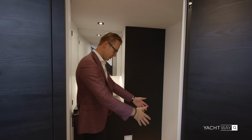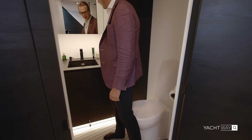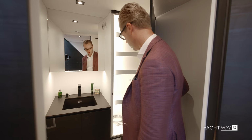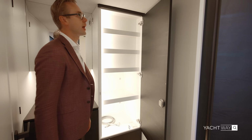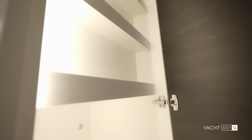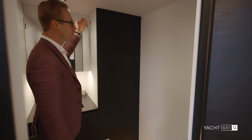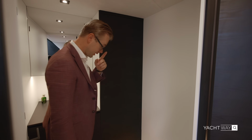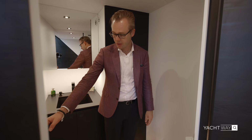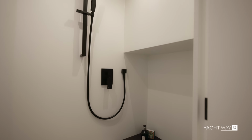So obviously you have your head over here, you have a sink right over here. And of course, truly an oversized medicine cabinet right over here as well. And an AC fan, to keep the place nicely cooled down. Next to the sink over here, you have your shower. So an enclosed shower, a dry head.